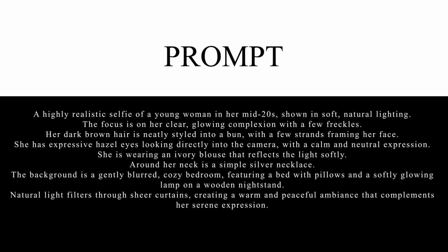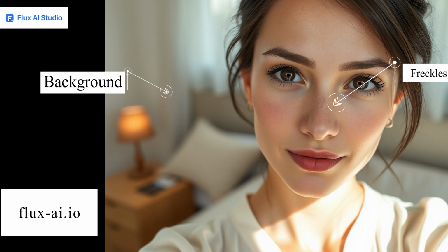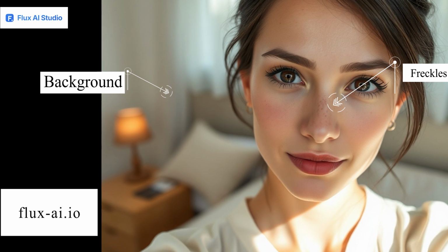This sounds a bit intense, but let's see which AI delivers the best. So let's start with Flux. I generated a total of 3 images from a website called Flux AI.io, and they are not very bad. They're actually okay. It got the freckles right, got the background right. But when it comes to realism, I think this image looks more or less like a cartoon.